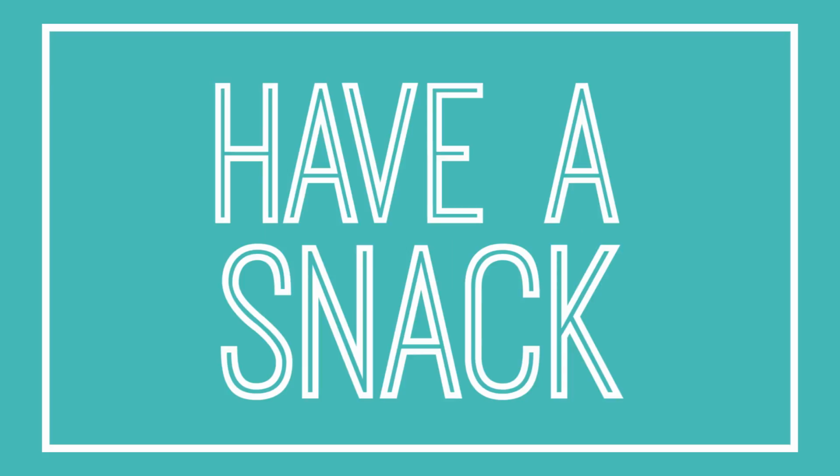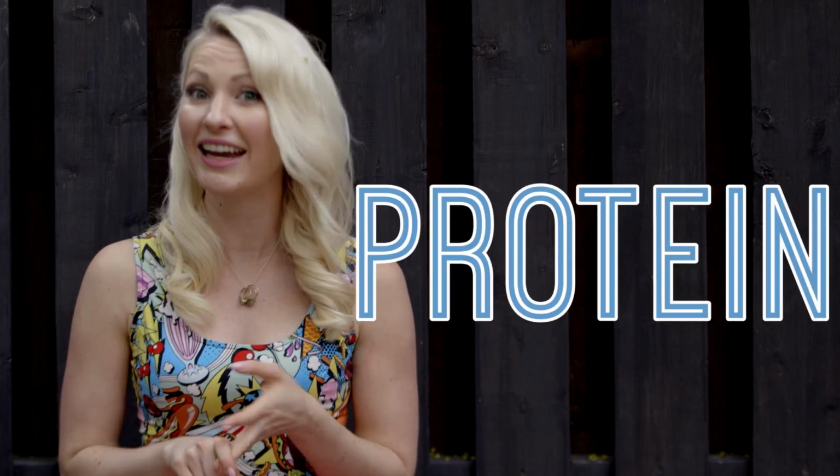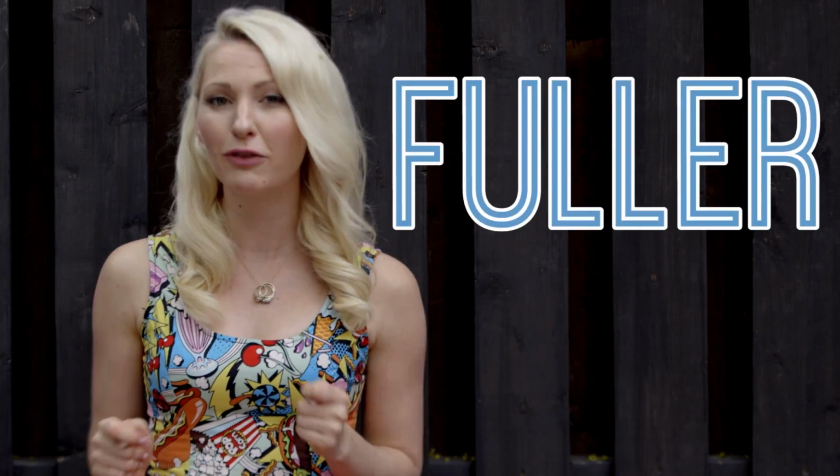Tip 1, have a snack before you go. Arriving to your family barbecue in a hangry rage state is pretty much a recipe for being super rude to Uncle Joe and eating way too many slider burgers. It's not a good combination. So I always recommend having a little snack before you go, ideally something with fiber, protein, and healthy fats that's gonna keep you feeling fuller longer.